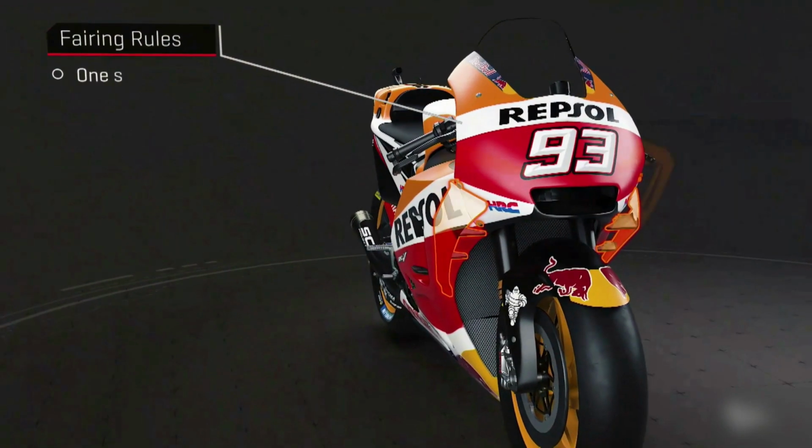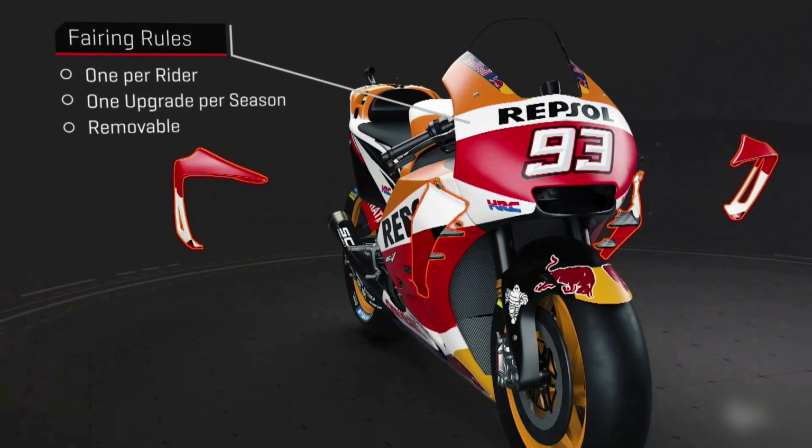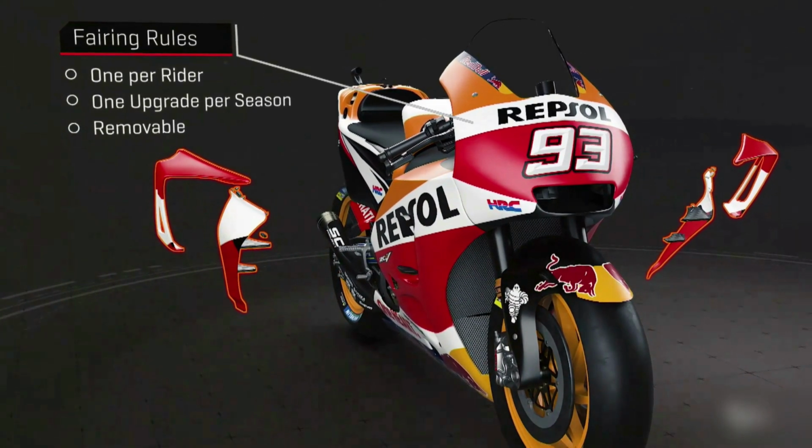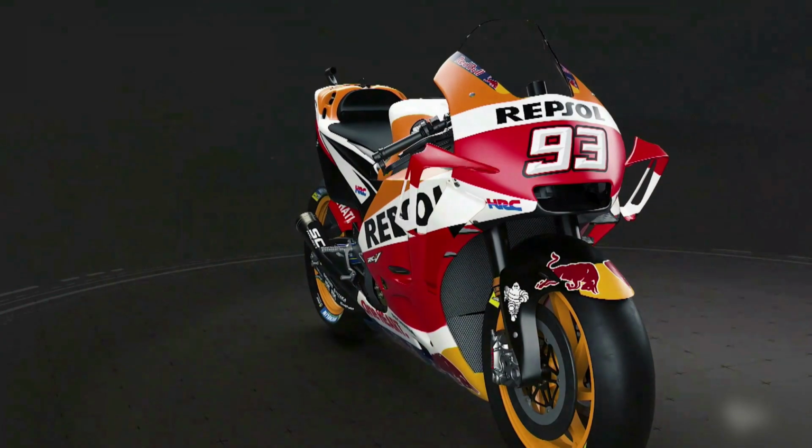Finally, let's focus on fairings. The aerodynamic innovations for this year are limited to 1 per rider, which can be upgraded once throughout the season. However, they are removable should they prefer not to run them. And that's a look at some of the key rules for the 2018 MotoGP season.